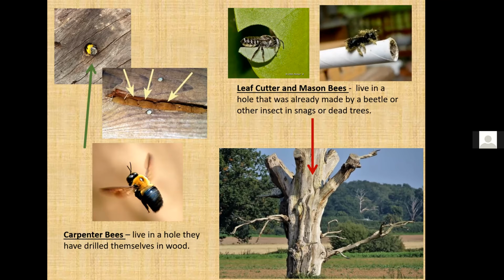Normally the guy that's buzzing around out here that annoys the daylights out of you, he's a male. Male bees and hornets and all that, all over the world, have no stingers. Same thing with the wasps. Females are the only ones that have them.